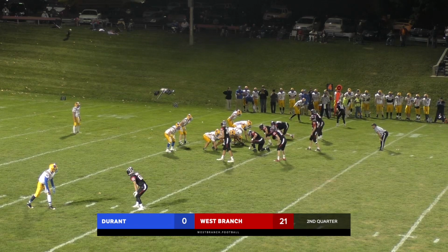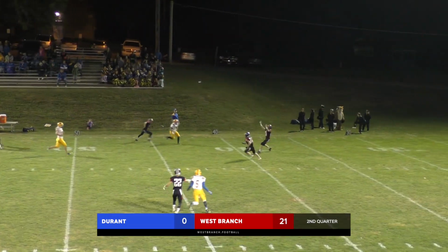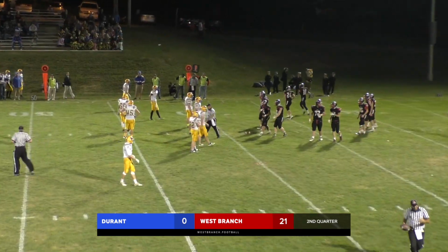Collison inside his own 25 to take the snap. Clock runs, 10 minutes to go, first half. Collison, another high spiraling kick. Shealy fair catches and makes the grab at the 39. So the Bears will start on the other side. Graves making a nice catch.